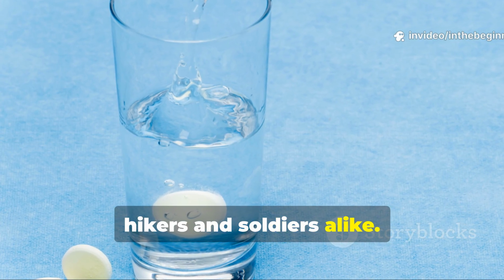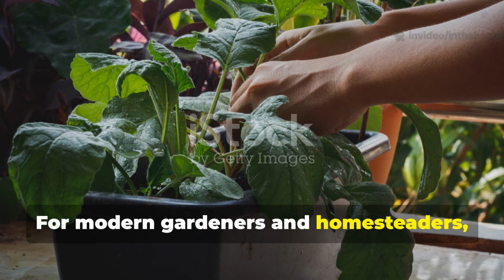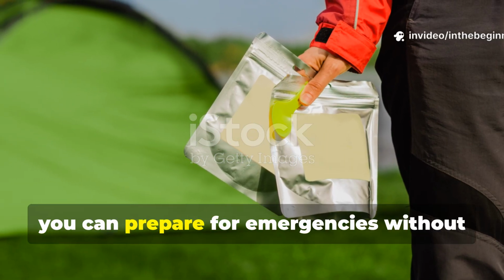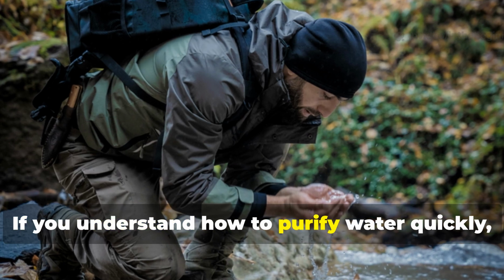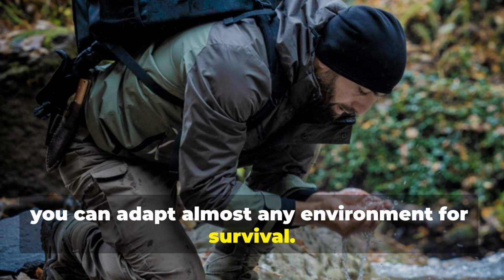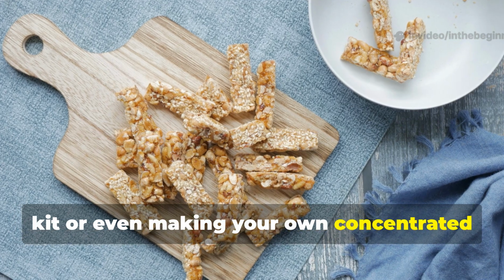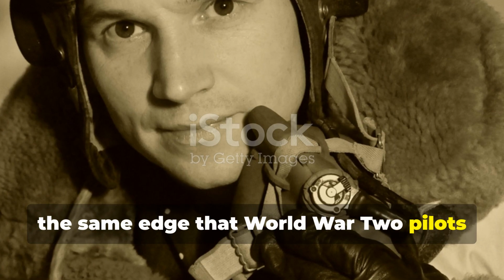For modern gardeners and homesteaders, these lessons still matter. If you know how to concentrate calories in a lightweight form, you can prepare for emergencies without carrying bulky rations. If you understand how to purify water quickly, you can adapt almost any environment for survival. For those wanting to replicate the principle today, keeping iodine tablets in your outdoor kit or even making your own concentrated food bars from oats and honey can give you the same edge that World War II pilots relied on.